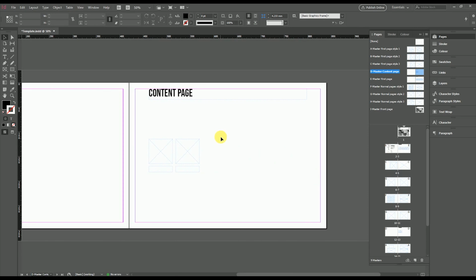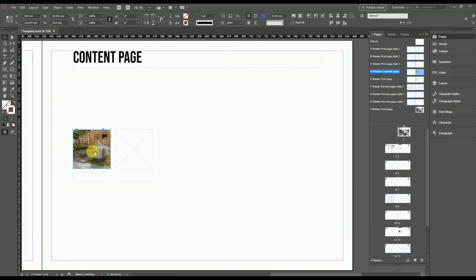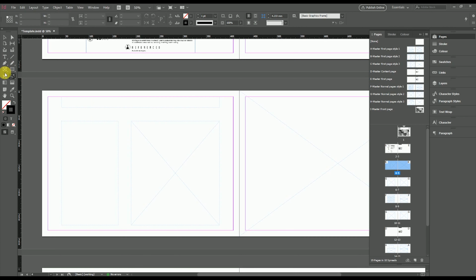So the first thing I will do is add a render in each project and add the project name. I then added a black stroke to show which project I will show next. I will now start adding my first project in the layouts. I will use the text box tool and go over the layout and add my text box.